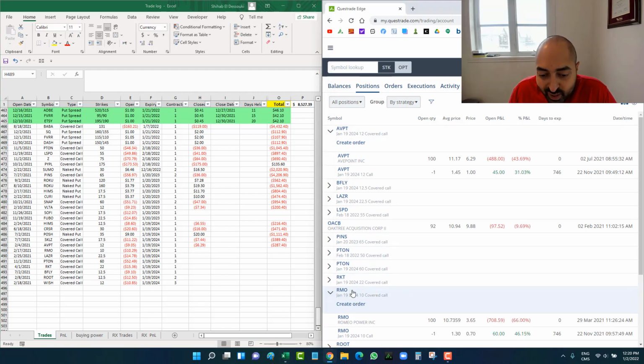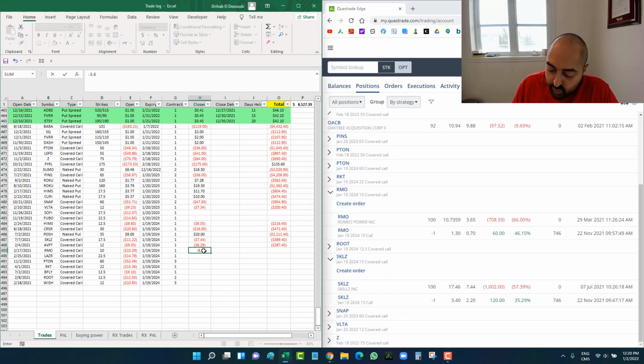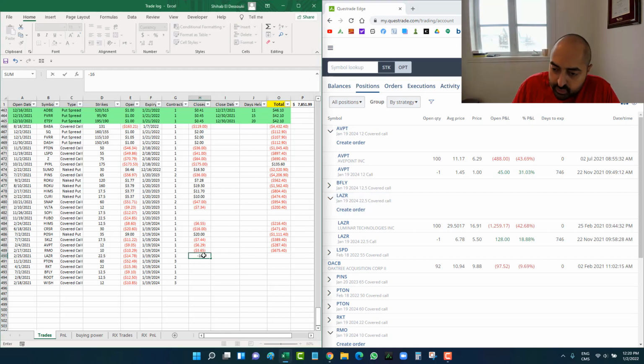RMO. I don't even want to look at these ones. $3.65. Beautiful. Minus 3.65. Luminar, where's LAZR? Is worth 16.91 minus 550. 16.91 plus 5.5. And then Peloton, January 2024.